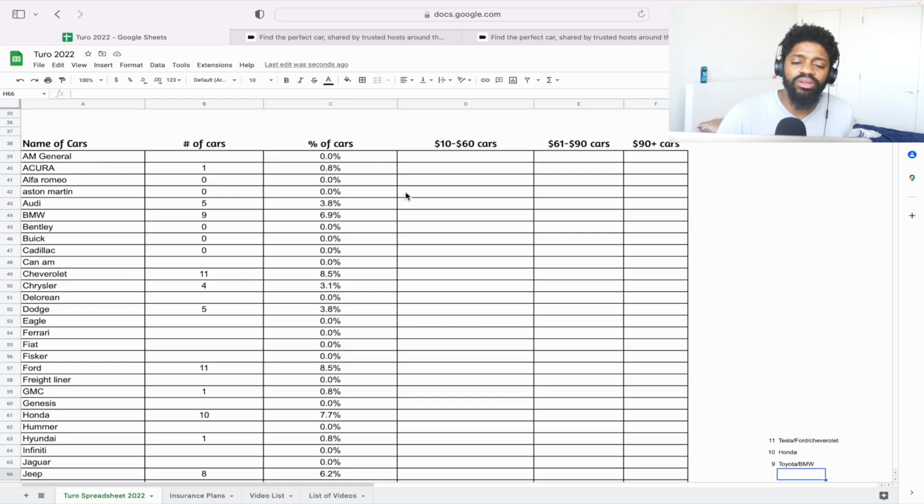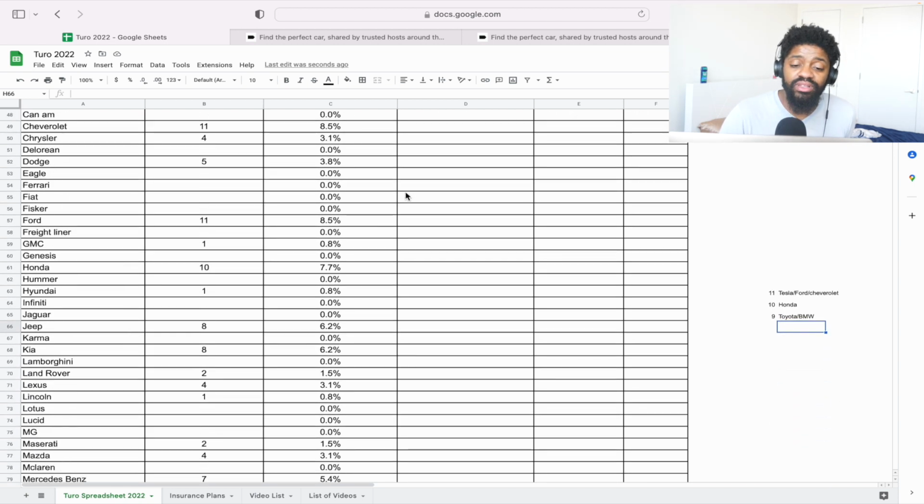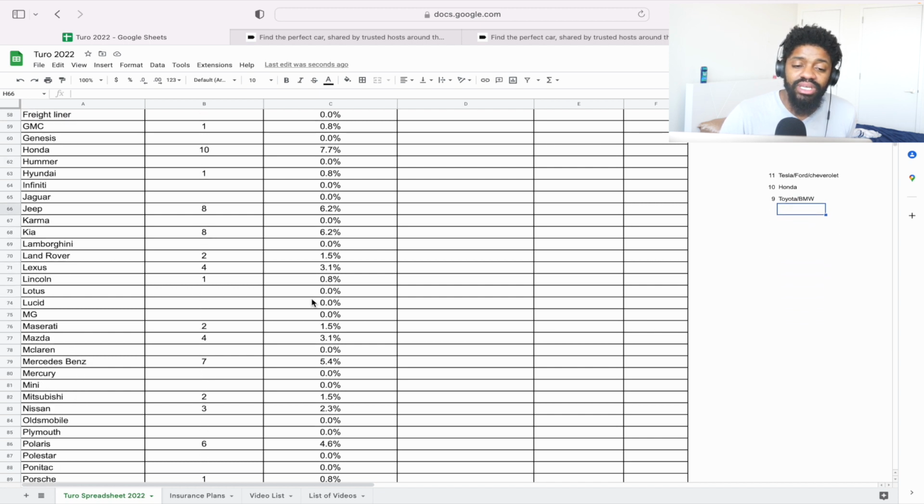I want the cars that are somewhat in the middle. I don't want the car that everybody books, and I also don't want the car that nobody books. I want to make sure that I have a consistent booking for my car, right? So what I would do is look in the middle. If the highest is 11, the lowest is probably 1. Because the number is so low, it's only 11, you can still kind of play around with that.